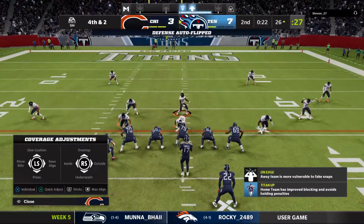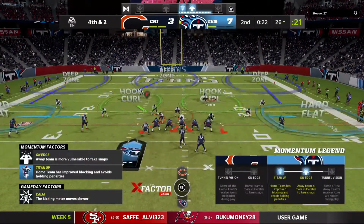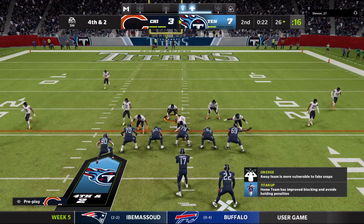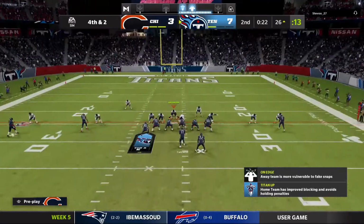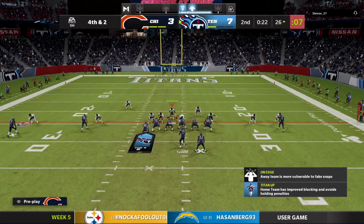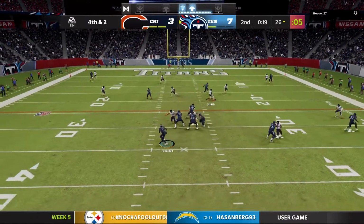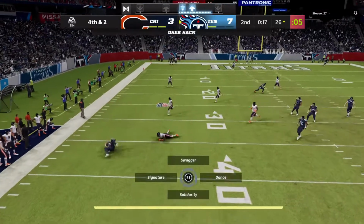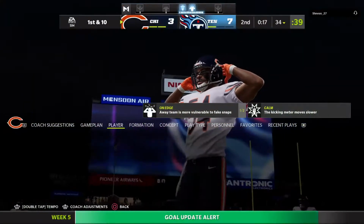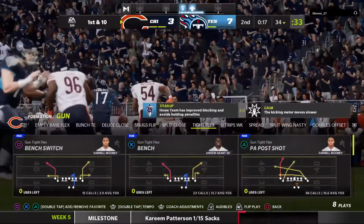The offense staying out. They're going to go on 4th and 2. They snap it to Tannehill. Steps away to his left. And he's brought down. Can't do anything with a football. It's a sack and a turnover on downs. The Titans try it, but ultimately they fail on 4th down. And the Bears will get the football back.